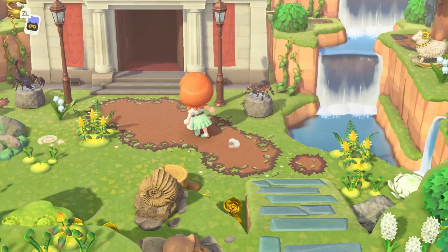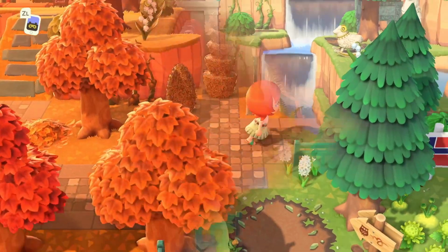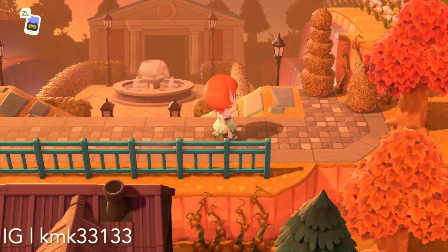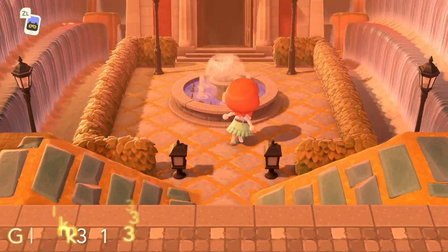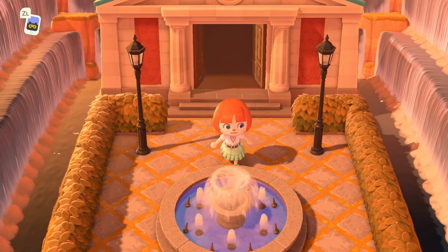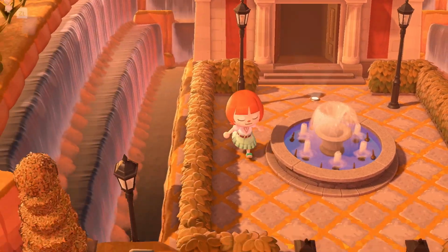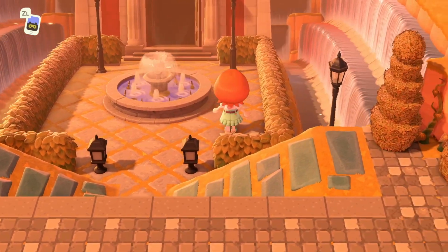So a little ominous, a little sad for Blathers, but I love it personally. Something about this island was so fun to walk through. I loved the aesthetic. It was so nostalgic somehow, I think I said, but it's just, I don't know. It's giving early Animal Crossing for some reason. Maybe it's the pathing or the waterfalls.